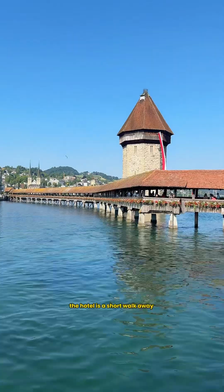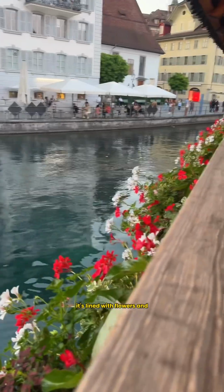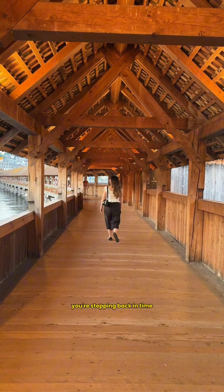The hotel is a short walk away from the Chapel Bridge, which is Europe's oldest covered bridge. It's lined with flowers and honestly a great photo op. I highly recommend walking the bridge because it really feels like you're stepping back in time.